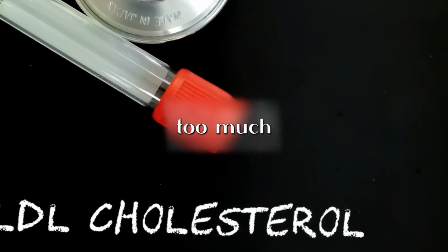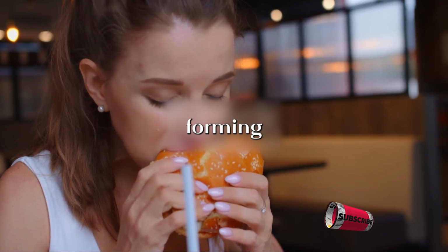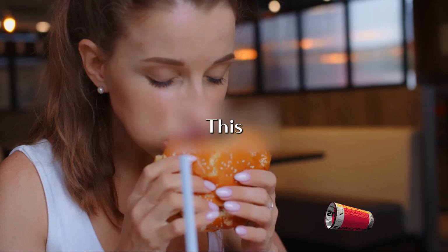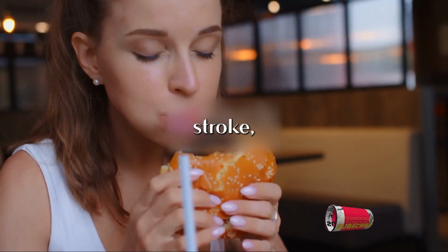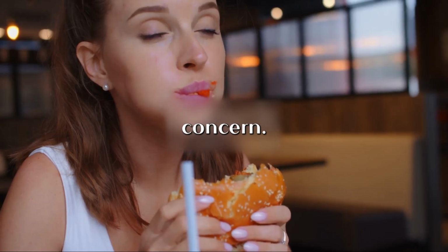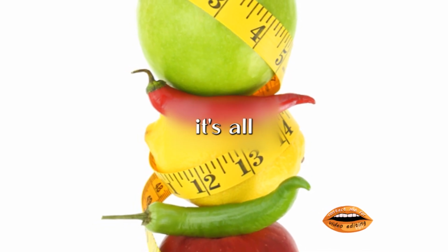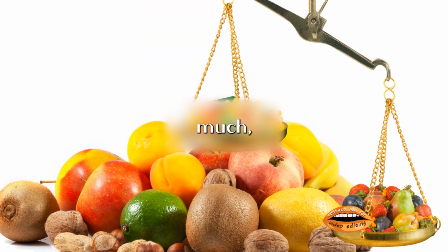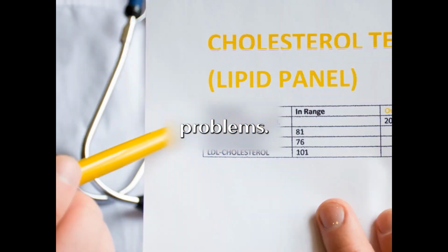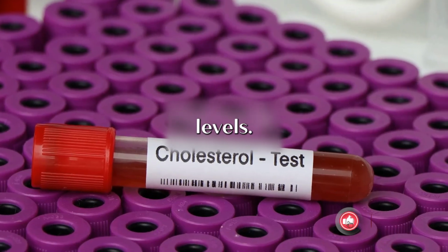Unlike its HDL counterpart, LDL transports cholesterol from your liver to the cells that need it. However, when there's too much LDL cholesterol, it can stick to the walls of your arteries, forming a hard plaque that can clog these blood vessels. This blockage can lead to heart disease and stroke, making high levels of LDL cholesterol a major health concern. So while cholesterol is essential for our body, it's all about balance. Too much, especially of the wrong kind, can lead to serious health problems. It's not just about having cholesterol, it's about maintaining the right levels.